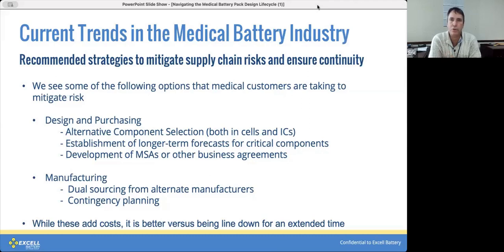What are some of the things that you can introduce to make sure that you have batteries when you need them? And then once you get into manufacturing, how can you ensure that, if any global issues happen, you have a supply of batteries, and that battery availability is not impacting your business?